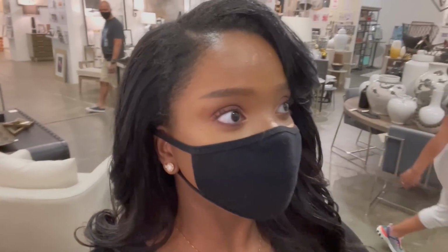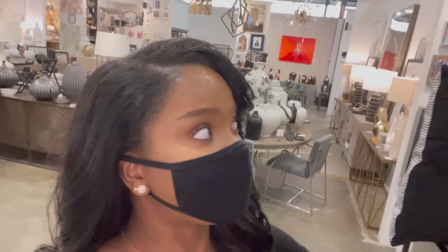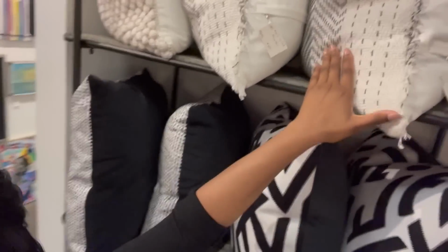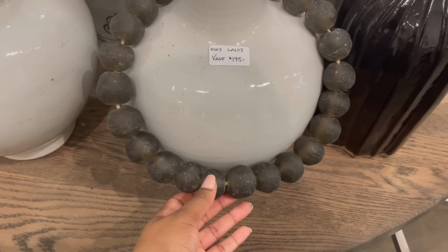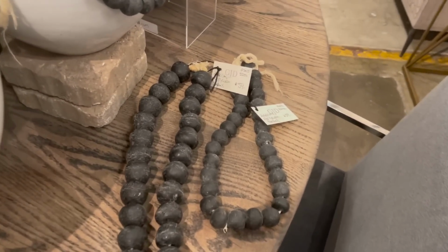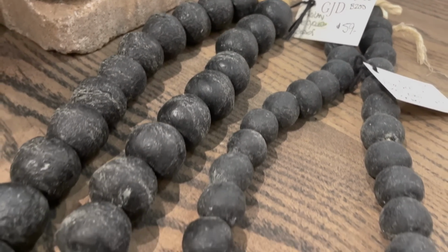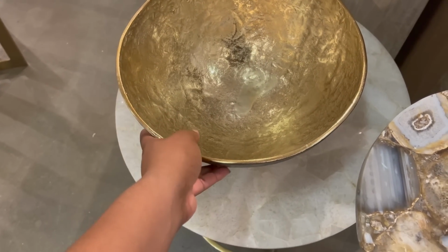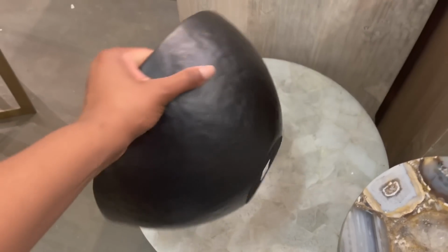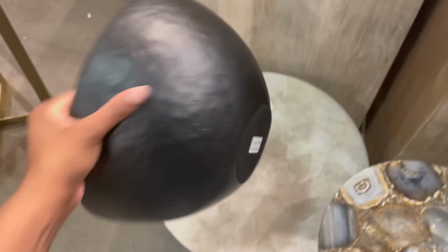So my sister's getting a new apartment and I'm gonna help her decorate. So we're gonna pick out some pieces for her. And I actually really like these pillows. She's more bohemian and the RH aesthetic. So we're just keeping in mind some stuff for her. $59. These black beads. Really nice beads. And this bowl is really, really RH vibes, you guys. This one is $115.